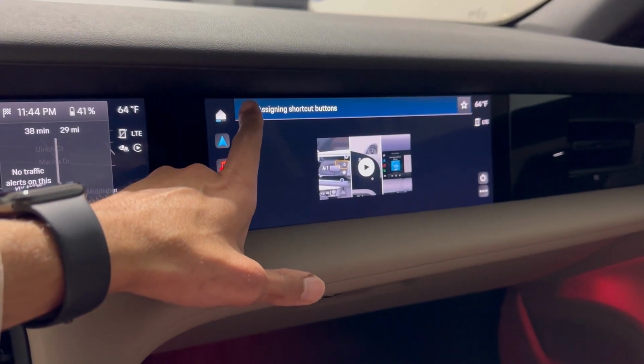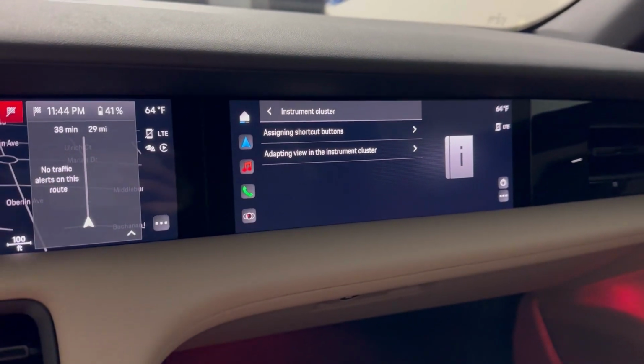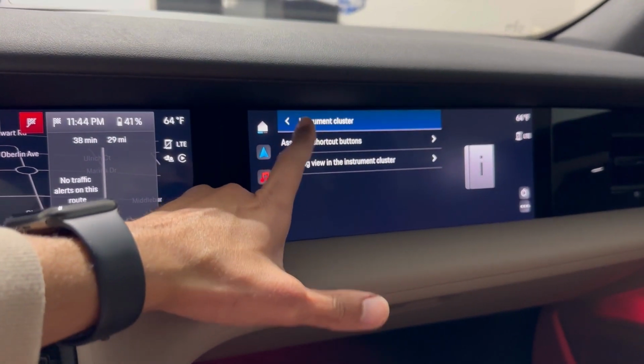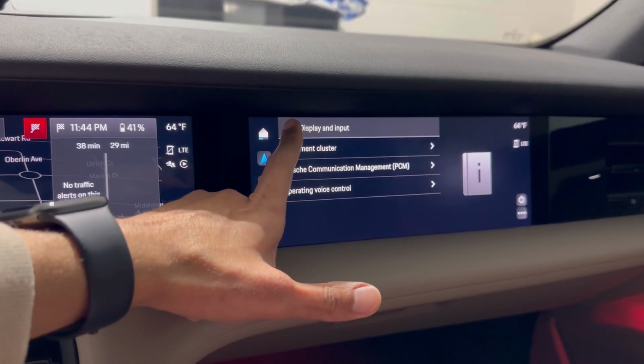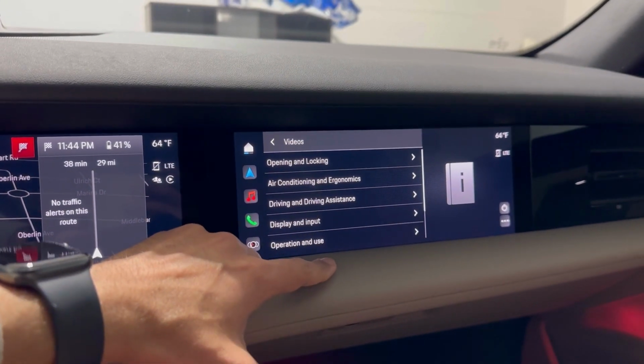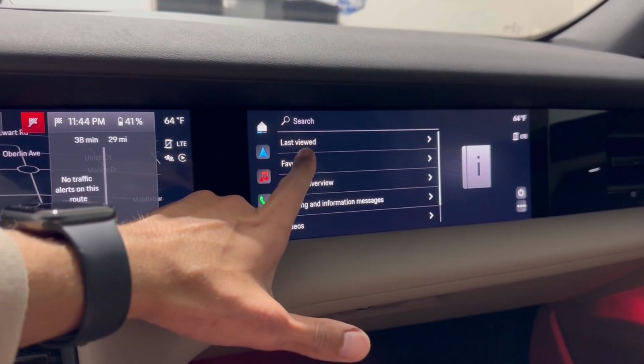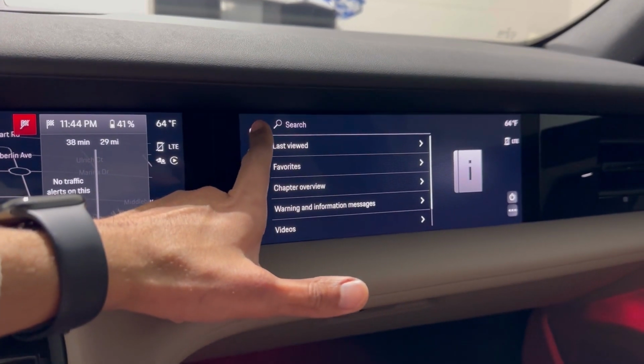I just played one video, so that's why I'm recording from my phone, so it got disconnected. But there are so many videos you can play here. It's all about the settings in the car. You can watch those videos. So this is why the passenger display is useful as well.